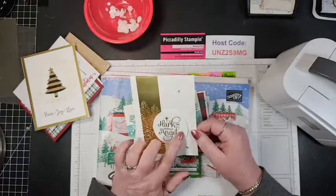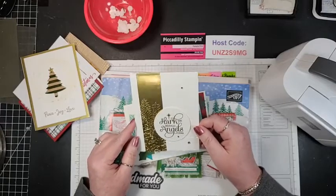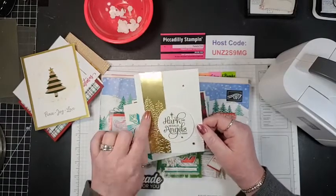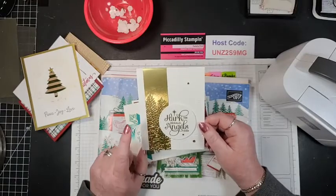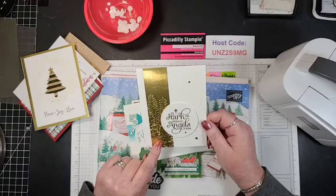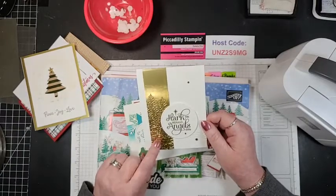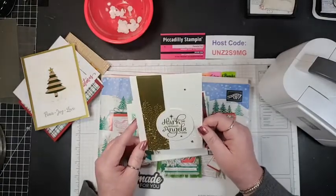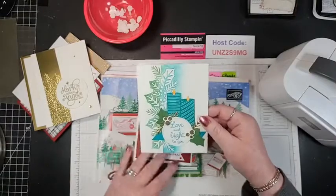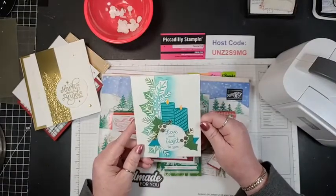That's awesome. She heat embossed Hark the Herald Angels Sing. And then she did the foil. But this isn't the gold, it's the brass. The brass foil, ran that through the embossing folder. Cool. This is from Kelly. I have this set and I didn't use it.